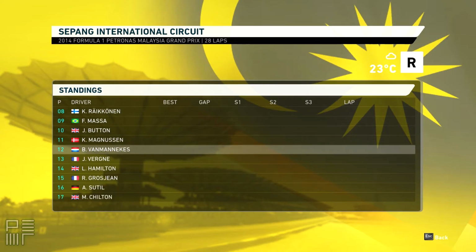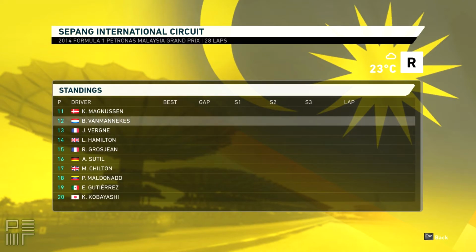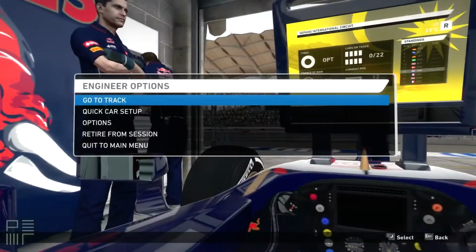And I did have fun in this race. You could see the whole grid going by us. Maldonado 18th, Gutierrez 19th, and then the other usual four at the back of the pack.